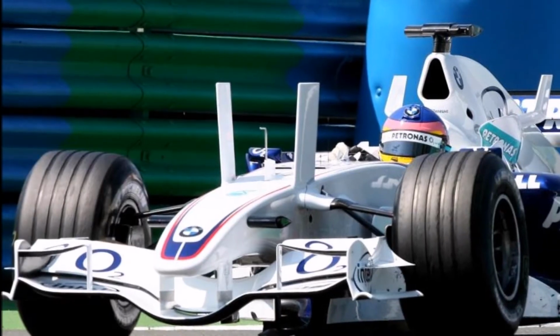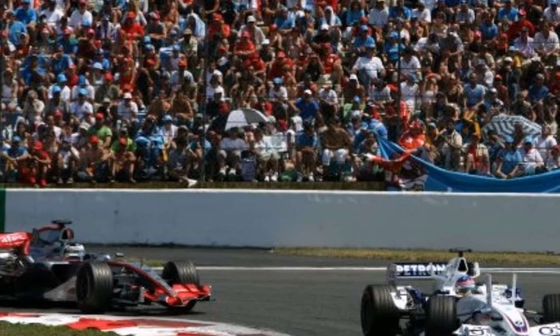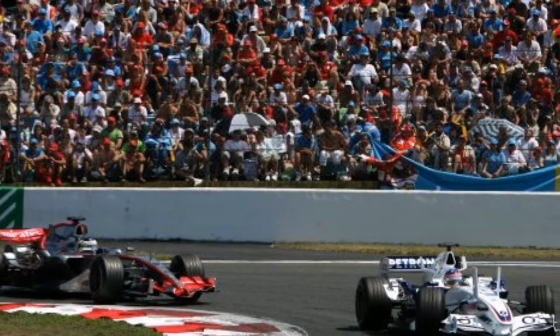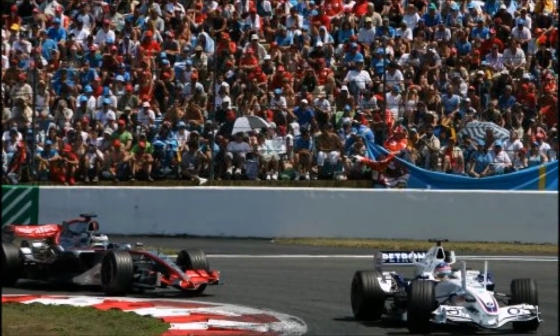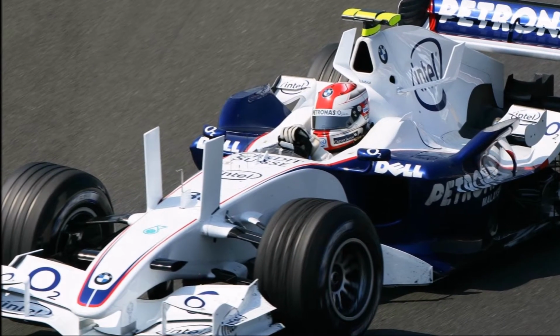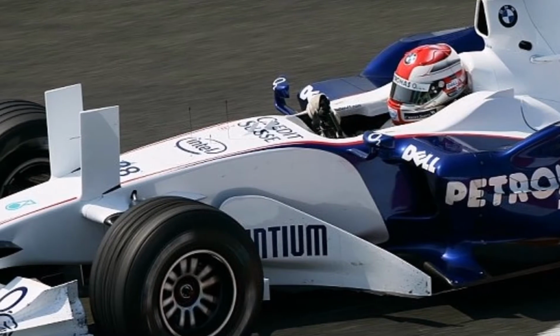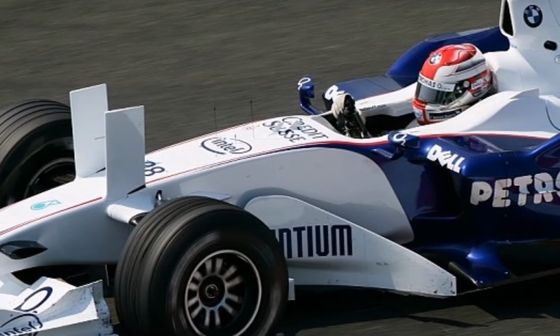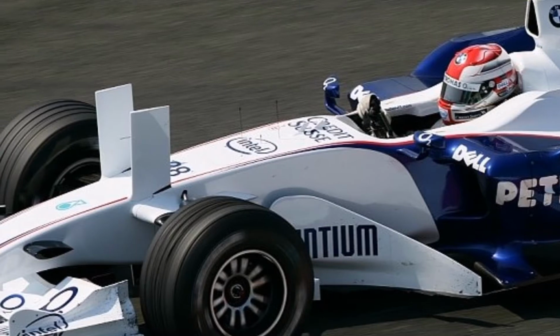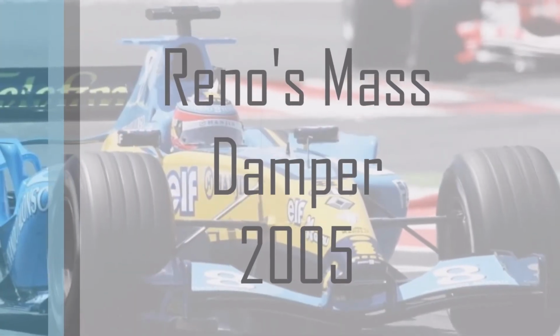BMW did something similar, but more subtle in 2006 at the French Grand Prix, installing 2 parallel winglets above the suspension that were nicknamed the Twin Towers. They actually were able to complete the race with them, but right afterward, the FIA banned them, stating that they reduced visibility. Number 4. Renault's mass damper.